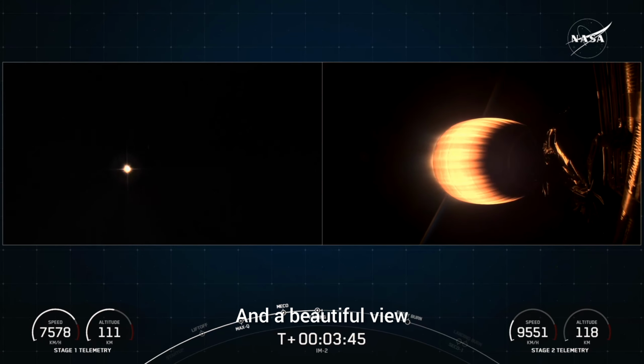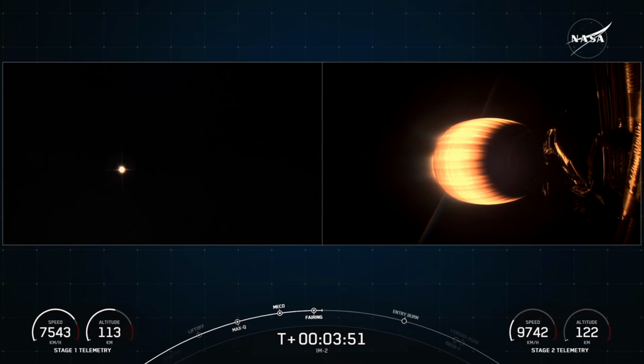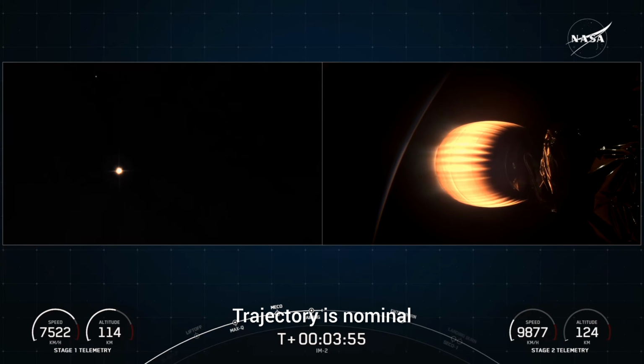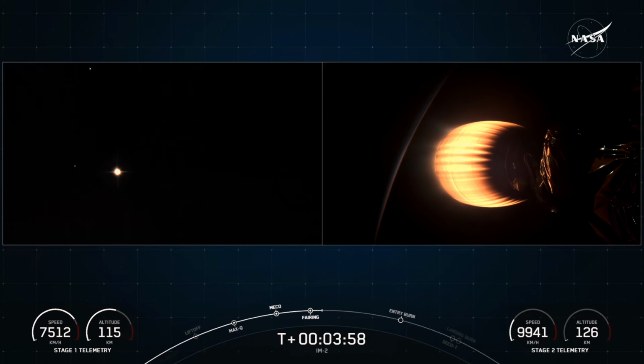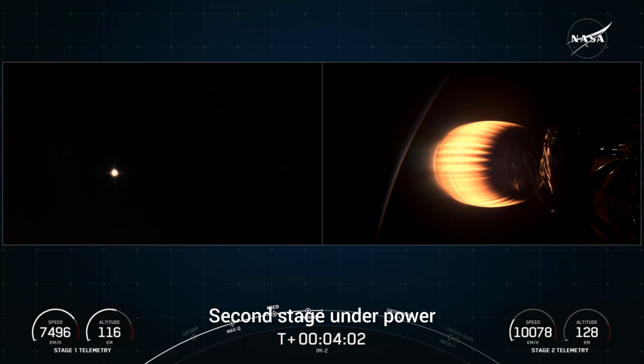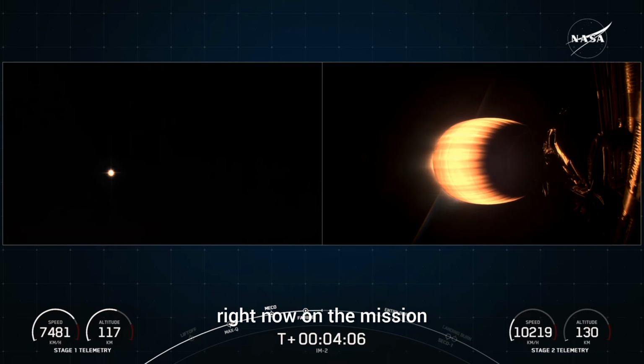And a beautiful view, looking at Athena and the ride shares on top of the second stage stack. So we had good fairing separation. Vehicles are on a nominal trajectory. Trajectory's nominal. First stage is looking good as it coasts to apogee. Second stage under power. Everything continuing to look good right now on the mission.